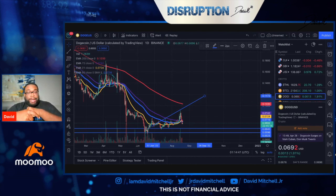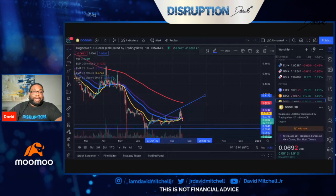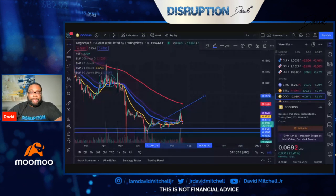We have broken support on the lower end. We went over this yesterday in the live. The 7.7, I'm not going to draw it now because it's no longer respected. We did get a bounce, but it did not end up holding us up. And we've broken below it now, and we got the breakdown to the downside.